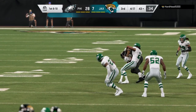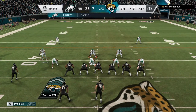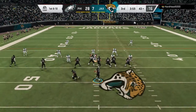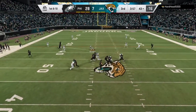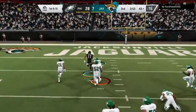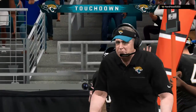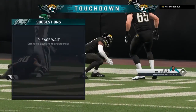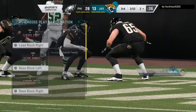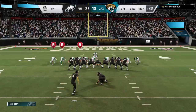That goes for a gain of 31. So the big play gets him across midfield now for 1st and 10. Minshew, 1st and 10. And this one into the hands of DJ Shark. Touchdown, Jaguars! DJ Shark, 43 yards. And the Jaguars get a score closer.